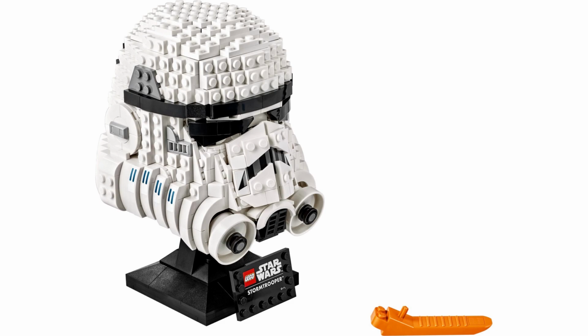Then the final set on this list is the 75307 Buildable Statue. Now, it is rumoured that the other helmet could be a probe droid from Episode 5. However, I do think that it is more likely for this buildable statue to be the probe droid. This does not have a price. However, I think it'll be a lot like the Baby Yoda one coming out later this year. It'll be like that, and it'll be a buildable statue.